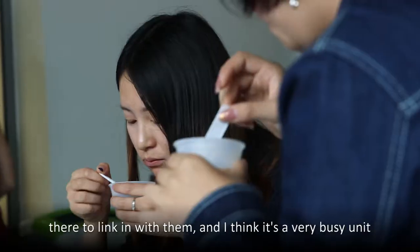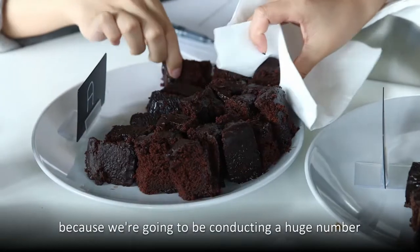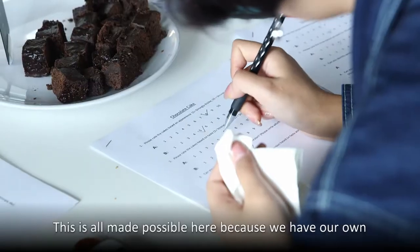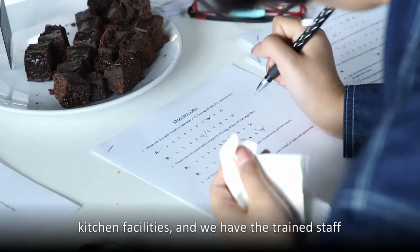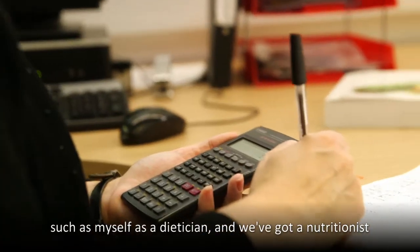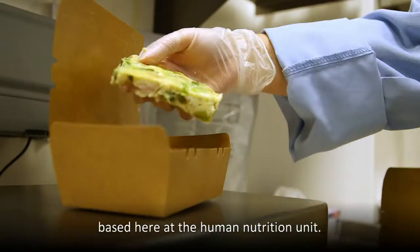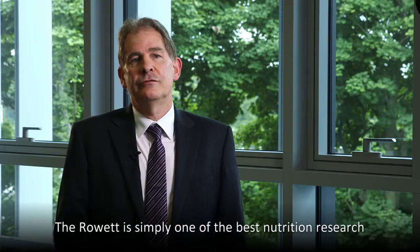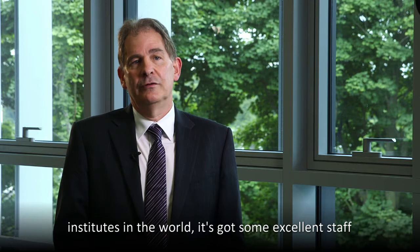And I think it's a very busy unit because we're going to be conducting a huge number of studies over the next few years. And then this is all made possible here because we have our own kitchen facilities and we have the trained staff such as myself, the dietitian, and we've got a nutritionist based here in the Human Nutrition Unit.